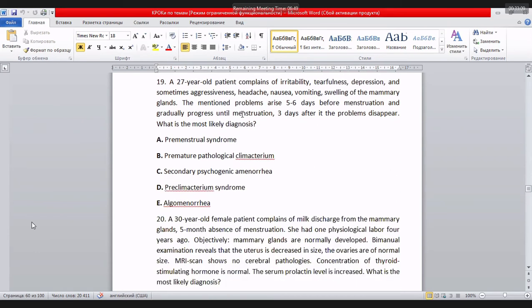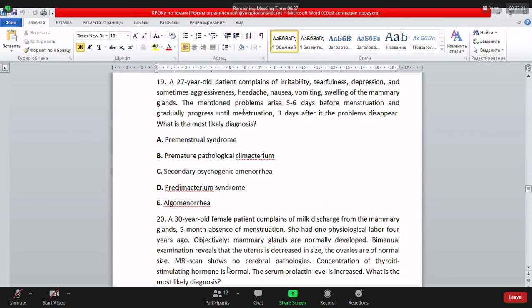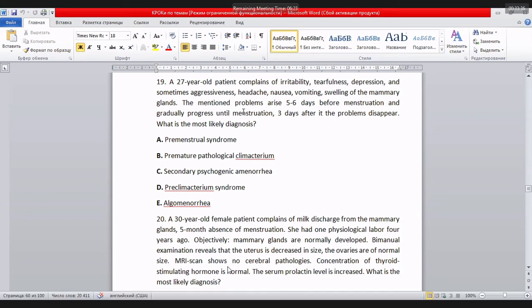Number 19. Salim Yamin, please read the text. A 27-year-old patient complains of irritability, tearfulness, depression, and sometimes aggressiveness, headache, nausea, vomiting, swelling of the mammary glands. The mentioned problems arise 5 to 6 days before the menstruation and gradually progress until menstruation, and 3 days after it the problems disappear. What is the most likely diagnosis? Premenstrual syndrome. You're quite right.